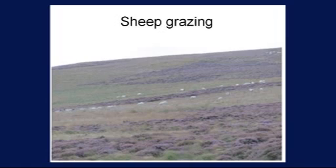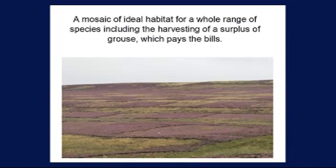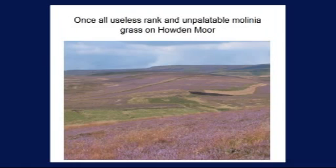There are sheep grazing successfully on land that's been reclaimed, with lots of heather in the foreground, lots of wonderful heather in the background. A mosaic of ideal habitat for a whole range of species, including the harvest of a surplus of grass which pays the bills. Once all useless, rank and unpalatable molinia grass on Howden Moor. Just look at the scenery and patchwork. And within that patchwork you can have almost anything you want in terms of landscaping the ideal area for wildlife and livestock.